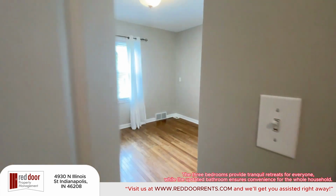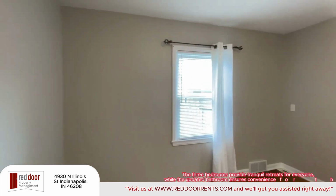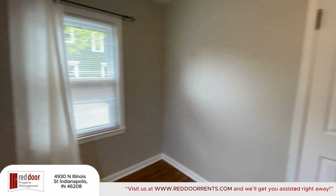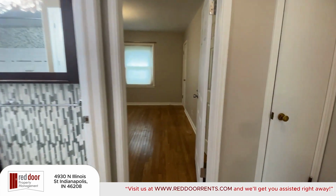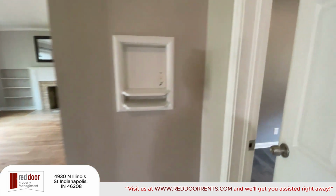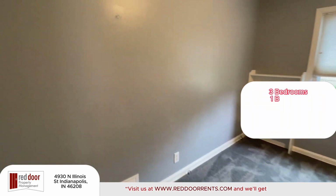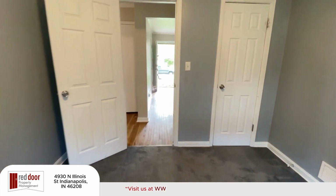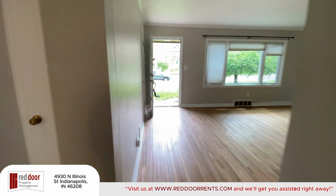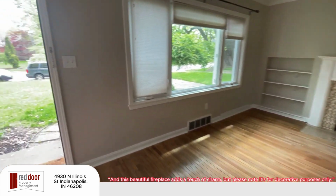The 3 bedrooms provide tranquil retreats for everyone, while the updated bathroom ensures convenience for the whole household. And this beautiful fireplace adds a touch of charm, but please note it's for decorative purposes only.